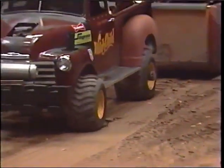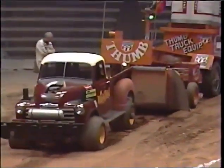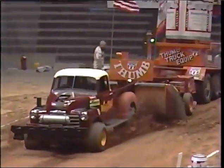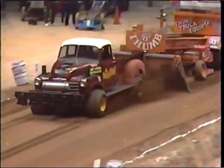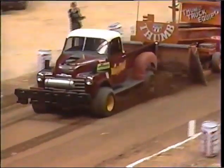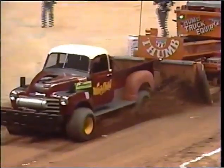Really getting a bite. He goes about 5-6 feet before he just airs the motor up there. You see the tires break loose, start to spin, a lot of dirt coming off of them. The traction's there, the motor is great. It's big horsepower, and Rob Perotti is on his way. He really got his eye on the full pull mark.